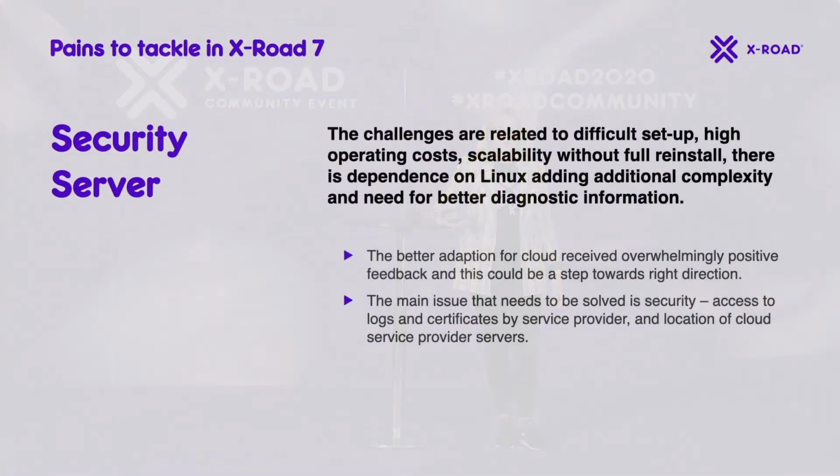Then the security server. In general, the challenges already mentioned are related to difficult setup, high operating costs, and difficult to scale without full reinstall, as well as need for better diagnostic information. So one of the solutions that have been discussed is the better adoption for cloud, which has received overwhelmingly positive feedback, and something to research further.